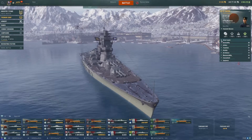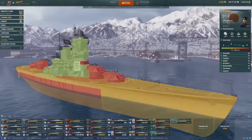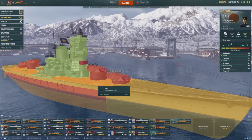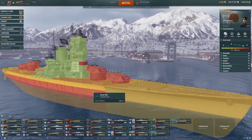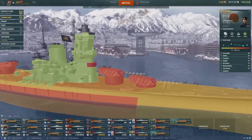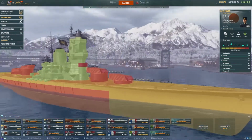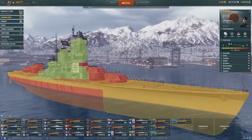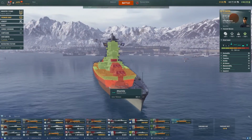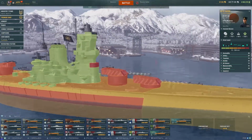Let's have a look at her armor. Her foreplate is 32 millimeters of armor thickness, same with her upper belt, and her deck is 50 millimeters, which is nice for plunge fire. She only has a casemate belt armor of 356 millimeters, so don't sail broadside. You will absolutely get clapped into that citadel, as you can see through here. You've got the citadel armor there, you'll get absolutely clapped.